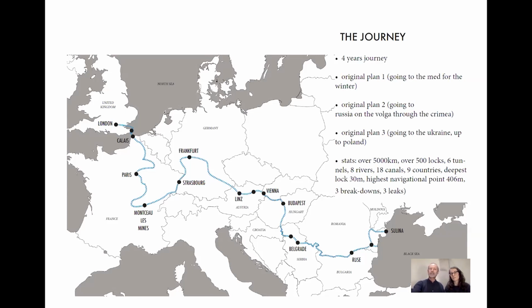the third option was pragmatic. We decided we'd go through the Ukraine. You can go up to Kiev and then to the Polish border and back to Europe. So those are our three options. Yeah, in the end, we stopped in Sulina, and then we'll tell you what we did after.